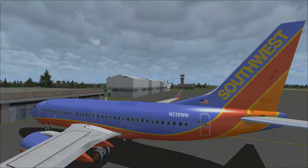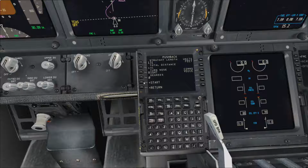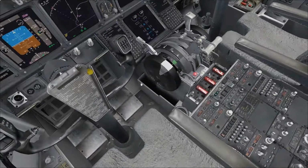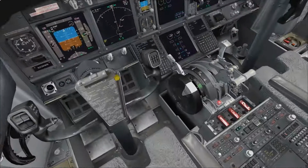Pushback. No clue. I have no clue. Let's say it's 50 feet. I don't know. Nose to the right, 90 degrees. And start it. Ground, cockpit. Go ahead, Captain. We're all set to go up here. We've been cleared to push and start at your discretion.